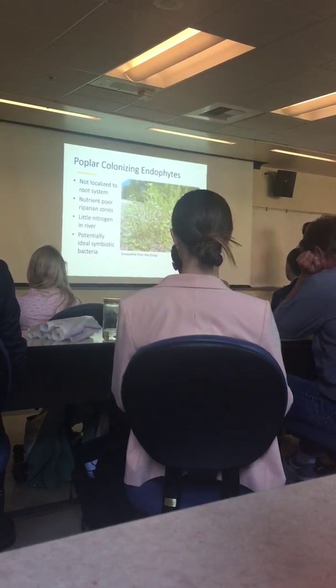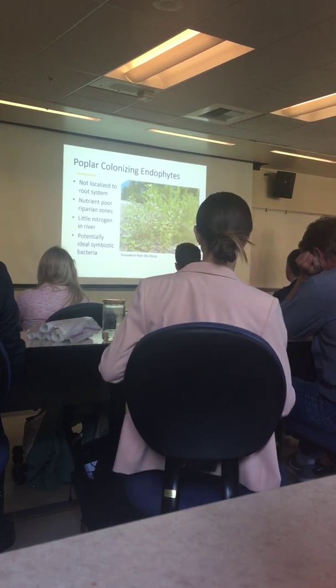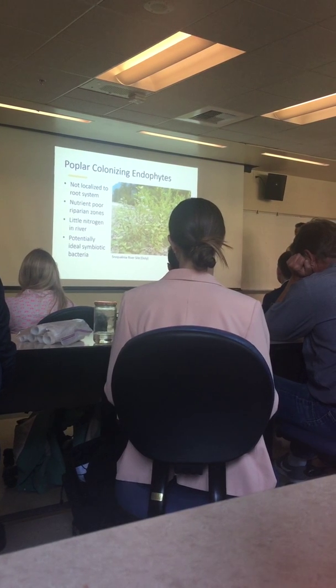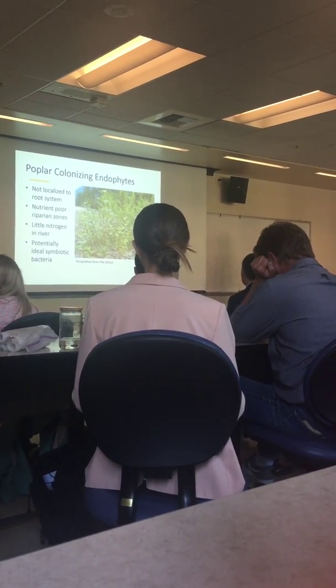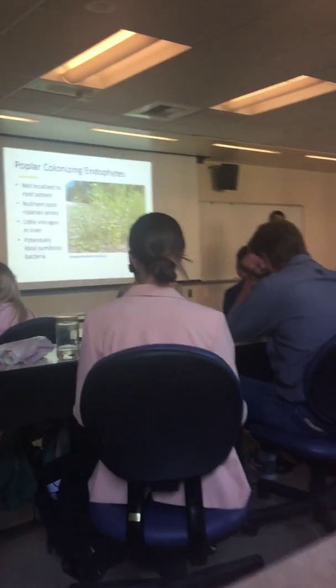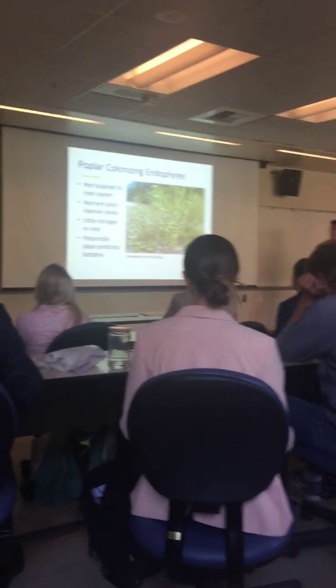So rather than looking at legume plants, in Sharon's lab we look at poplar and willow. And the reason why we look at poplar and willow is if you take a look at this picture, it's from the Snoqualmie River, out east. I'm sure most of you are familiar with it. Basically, there's poplar and willow just growing in rocks, which is kind of counterintuitive. Doesn't really make very much sense.